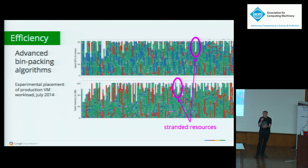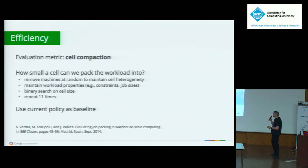We could put something in there, we could use that, we just haven't got right now a piece of workload that would fit into it. So that raises an interesting question: how do you evaluate different packing algorithms? If you just ask the standard thing, which is what is the utilization of the resources in this cell, you end up with a completely uninteresting answer, right?